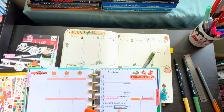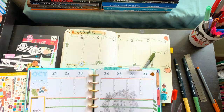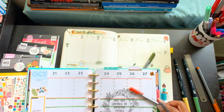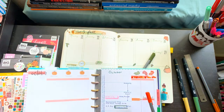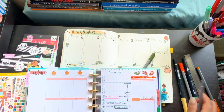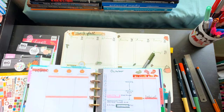And then usually in here, whatever I use throughout the week is also what I use when I fill in my meal and exercise. And actually I'm noticing I used that sage green in here too. So I will probably end up using a brown pen when I'm writing in the week.